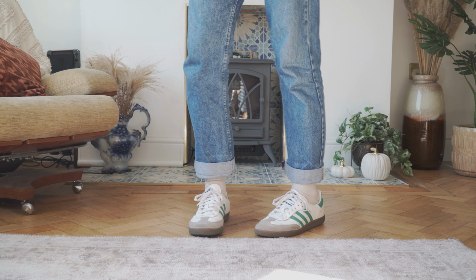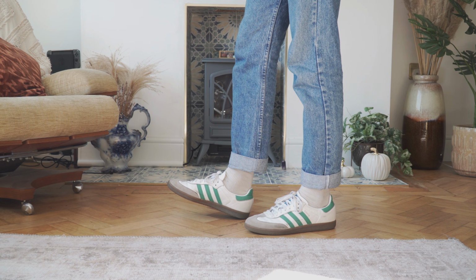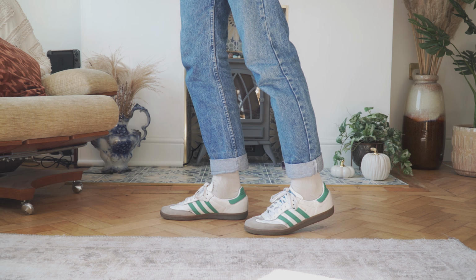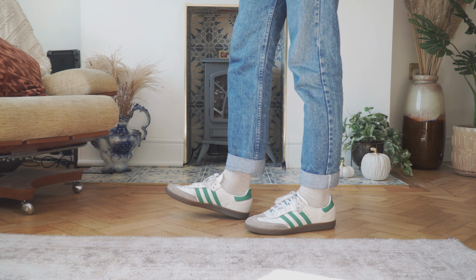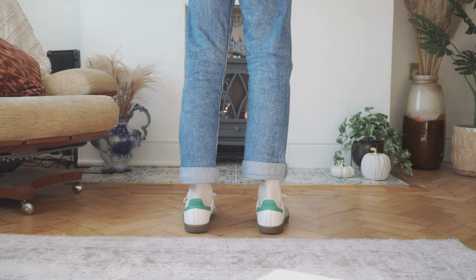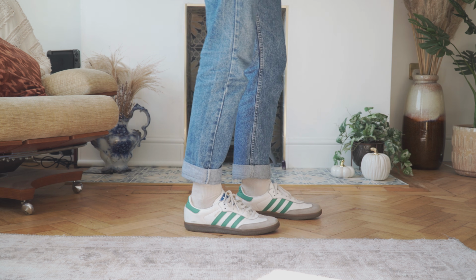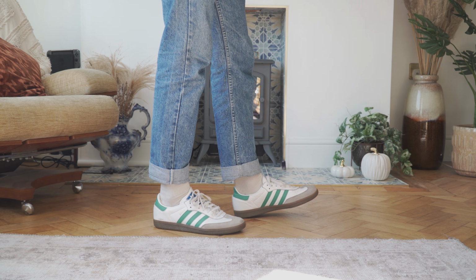My only tiny regret, if you can even call it that, is the colour I went for. Don't get me wrong, I love the green stripes, but if I could start again, I'd probably have got them in the black stripe to make them even more versatile, or maybe even a white stripe if that exists. Of course, if you want a more elevated version of these, then try the Maison Margiela replicas. They're both based on the German army trainer design, so pretty much the same shoes. But the Margiela replicas are of course going to be way more luxurious in terms of materials and construction.